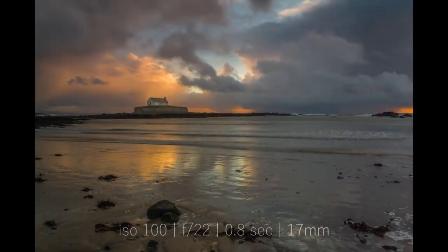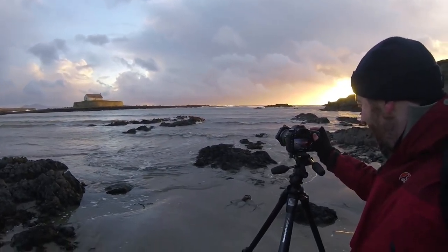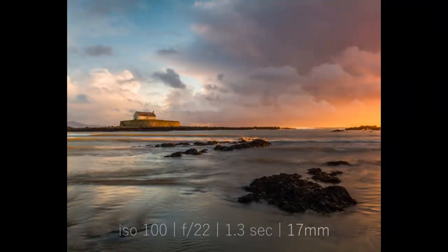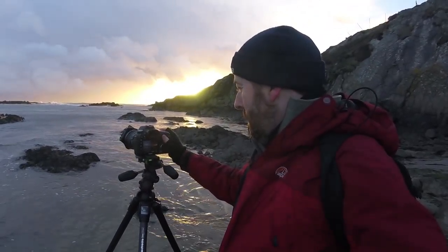I'm really liking the fact that the clouds are like that behind the church, but I really want these waves to come in as well. The weather gods are smiling. Look at that. Oh, the weather. Oh, you beauty. The sun is almost around the corner, and it's shining on the church, on these rocks, on the sea, on those clouds. Perfect. It's amazing.